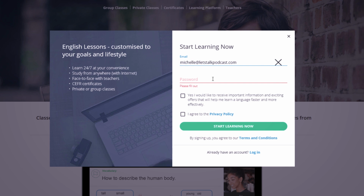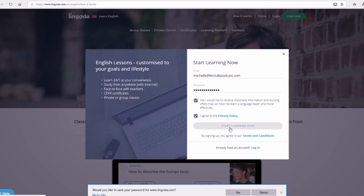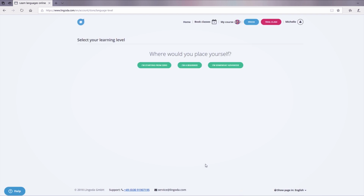And the password, well, that's a secret. I shouldn't be sharing that. Yeah, so this is my password. Yes, I would like to receive important information. Of course, this is so important. And I agree to the privacy policy as well. So let's start learning. Yeah, I think it's a good idea to save it.